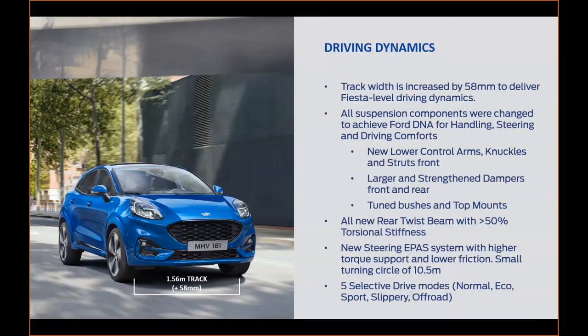So there is no Ford presentation without driving dynamics. This is closest to our heart. This is our DNA. This is right where our heart is pulsating. So in order to make the Puma drive as dynamically, and also from the handling perspective and steering, as close as possible to the Fiesta, as I said in the beginning, we increased the track width dramatically in order to compensate for the higher center of gravity.